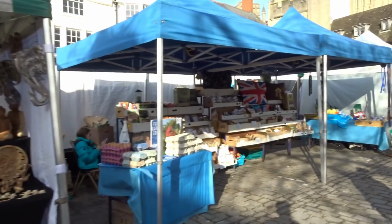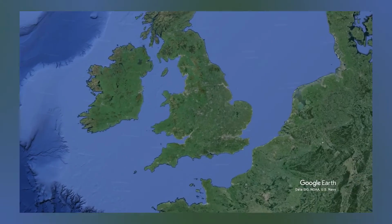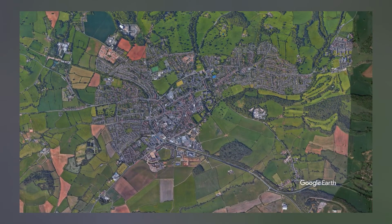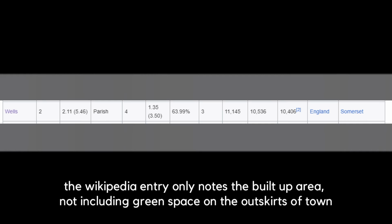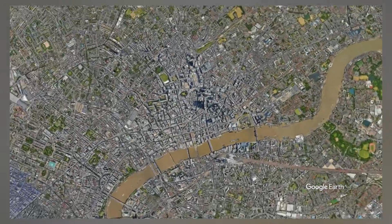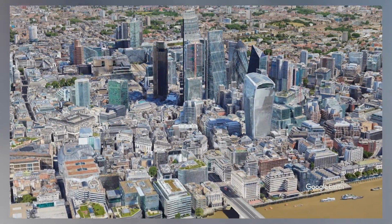Wells is very small in size and in population when you compare it to literally every other city in England, with an area of around 3.2 square kilometers in size and a population of around 12,000. It's a tiny boy. Technically, the City of London is a smaller city, however, it is enveloped in and an integral part of Greater London, which means it's not really a standalone city in a sense.